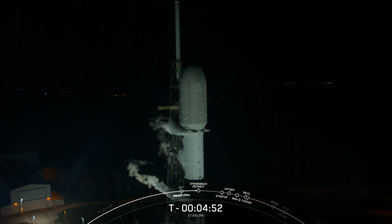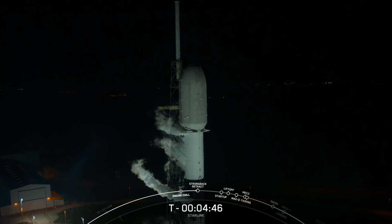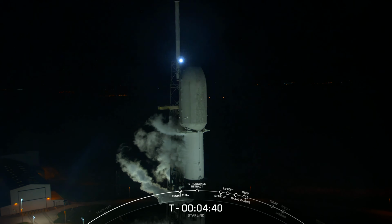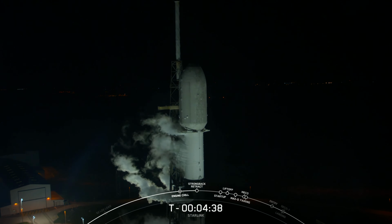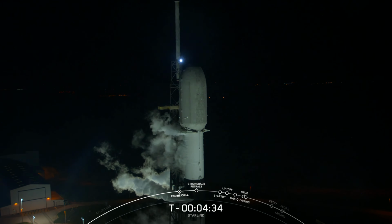In preparation for liftoff, pressurizing for strongback retract. You just heard that call out. We are standing by for the TE retraction, or transporter erector, or what you just heard called the strongback. Now that's the structure next to the vehicle.